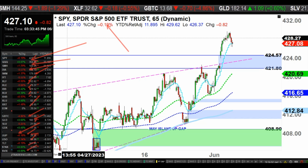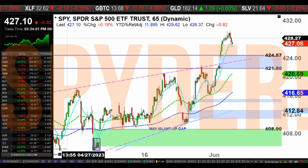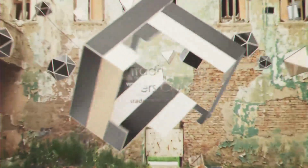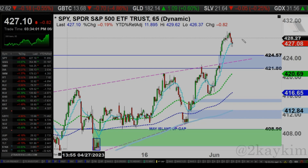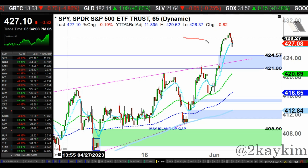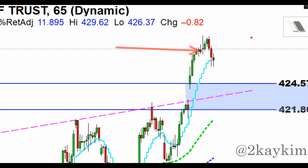Let's stick with the S&P 500 ETF, Spider. 65-minute chart here. So this is where we close. This is where we closed yesterday, or Friday.